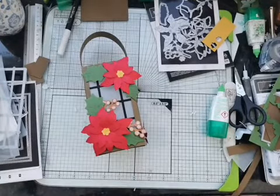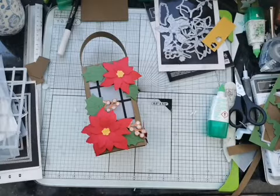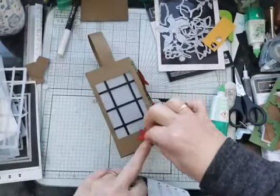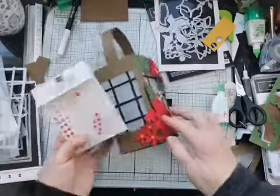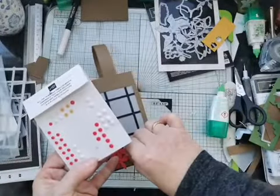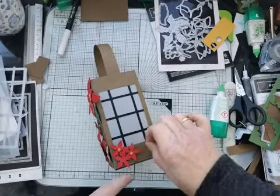You could go on and add glittery bits. You could put on some Wink of Stella and make it really sparkly. I did think actually I might take these little stars. They'd perhaps be quite cute in the middle of there, wouldn't they, just to give them a yellow centre. You could add on some embossing paste if you wanted some snow, or just use your chalk marker to add in a bit of snow.